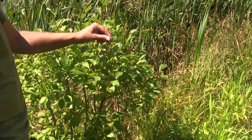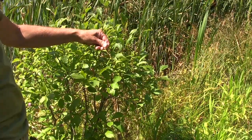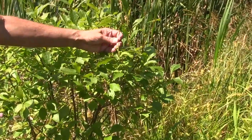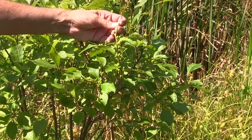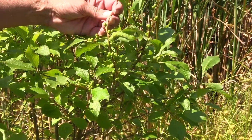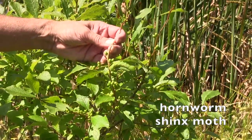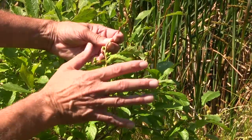Okay. So we're back at our Winterberry holly, Ilex verticillata, and I just wanted to point out this hornworm that I found. It's a type of sphinx moth that lays the eggs on here, and then its resulting caterpillar is one of the hornworms. It's related to the tobacco or tomato hornworms that you may find in your vegetable gardens, but it's happily feeding on Winterberry leaves. And you can see it's got the horn here. You see it's just kind of resting.